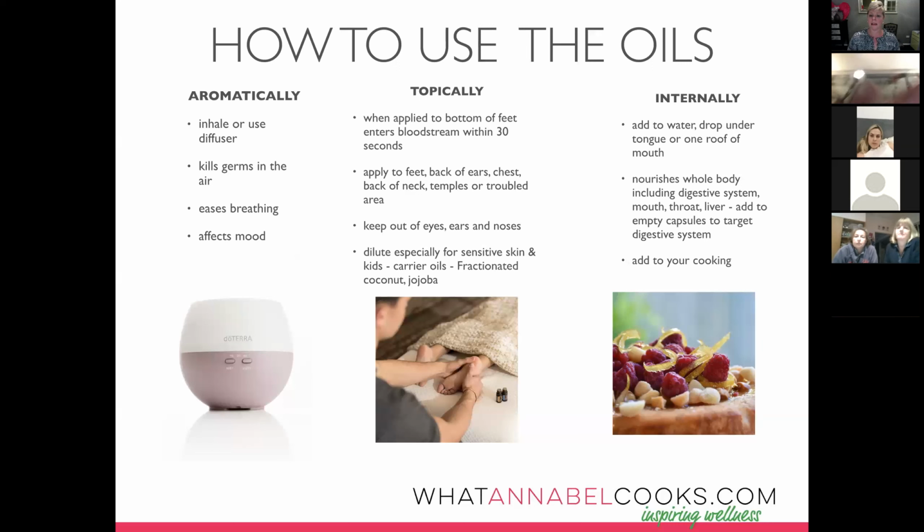Any other questions on either how to use what you've got or generally, any sort of burning questions that you've got? Leonie's saying, agree with the bedroom recommendation, totally overdid lavender one night. Yeah, you can do that. How do you clean your diffuser?